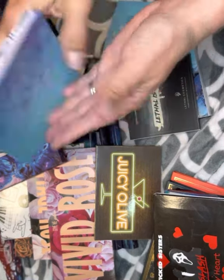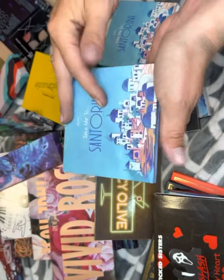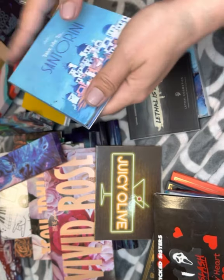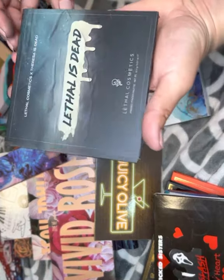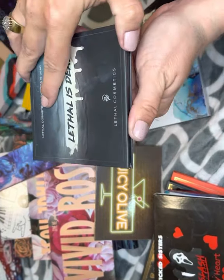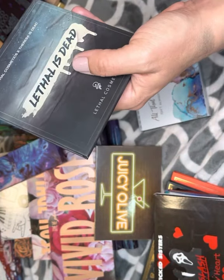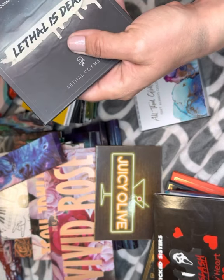The Take Me to Santorini palette by Mavy, though, I am going to keep. I love this palette, and it's a beautiful summer palette. I did a look on my Instagram with it, and they reposted me using this, and I really love that. My Lethal and Teresa Is Dead palette. You would have to pry this out of my cold, dead hands. This is coming into the casket with me, as Teresa would say. I love Teresa Is Dead.